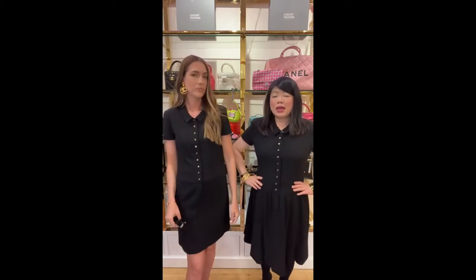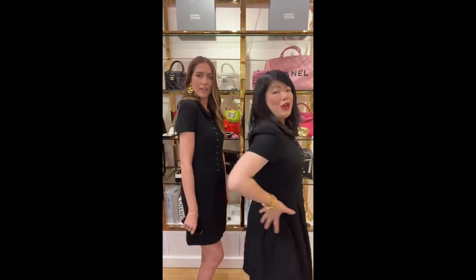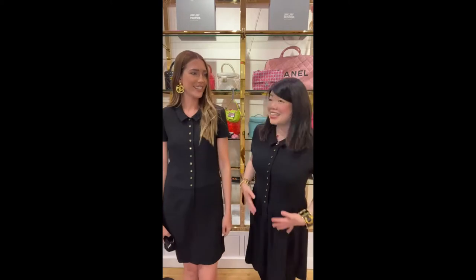That's so comfortable. That's what I said. And it's actually very body skimming. It's pulling everything in. Flattering. Yes, it is. A little LBD. And I love that the buttons are all intact and have these tiny little CC details with the gold tone on the black base.